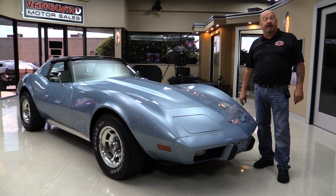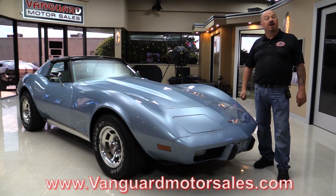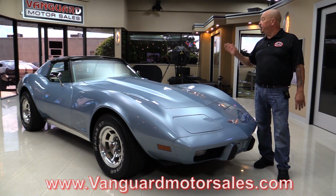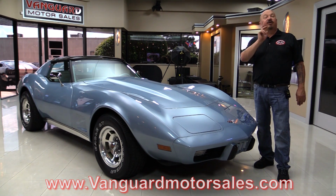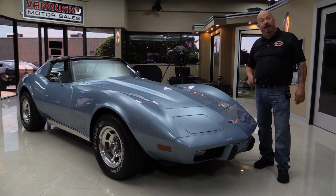If you want to take a look at about 100 pictures of her, go to our website at vanguardmotorsales.com. We're going to put it up on the lift so you can see just how clean the bottom side is. We'll pop the hood, we'll look at the interior. We're going to show you everything you need to see so you can make a great decision on your Corvette investment. So come on up and we'll fire it up.